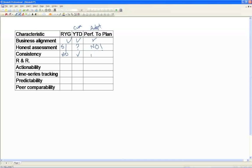Performance to plan, I'll say it's a no because if you set your plan differently, you can change the view of your performance just by changing your plan. R&R, they probably all could be okay if you worry about that stuff. Actionable, this is maybe for all of these. And this one, yeah, it depends how you use it.